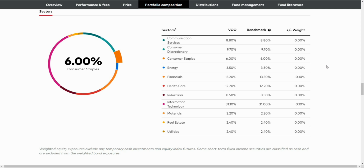But overall, you do see practically every single industry in this ETF, as this ETF doesn't really invest in any particular industry. It just tracks the largest 500 companies in the United States. So overall, great diversification, not only in companies, but pretty much industry as well.